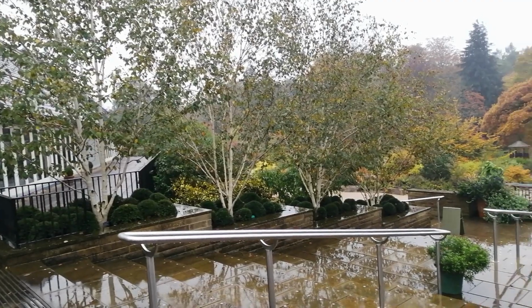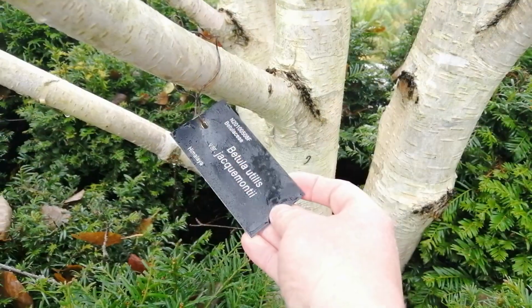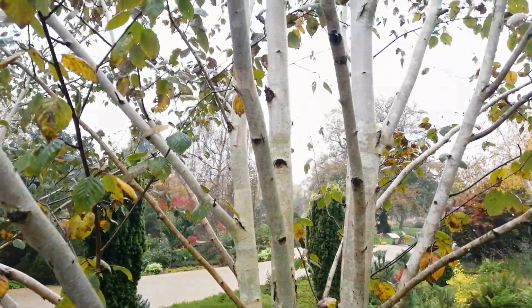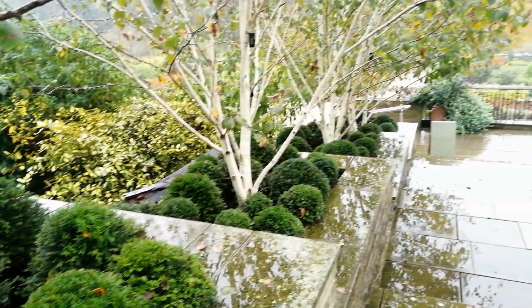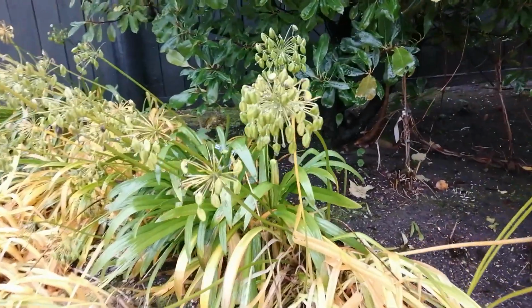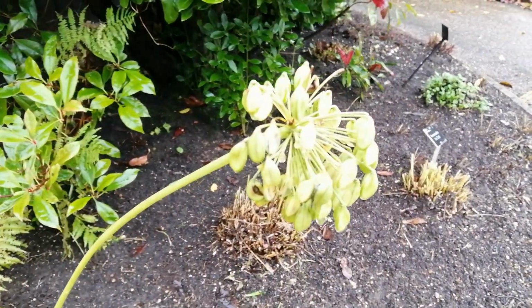RHS Harlow Carr is an exceptional garden, on the outskirts of the spa town of Harrogate in North Yorkshire. Now I'm quite sure that this garden is well worth a visit on any day of the year, but I visited in October, well into the autumn season, and I came along with some degree of trepidation.